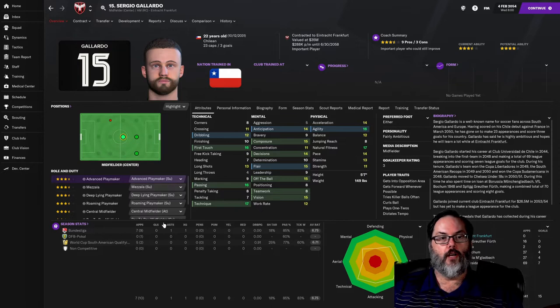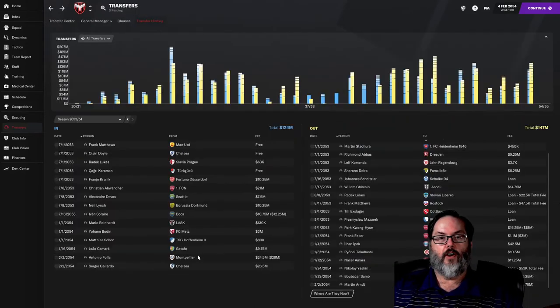He can move up to the number 10, but more of a true central midfielder. And he's 22 years old, 23 caps for Chile, and he's valued at $35 million. So we got a very good bargain on him, about 9.5 million less than value.